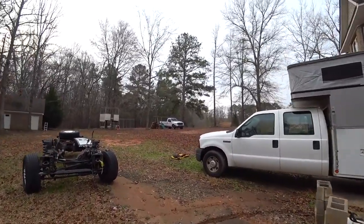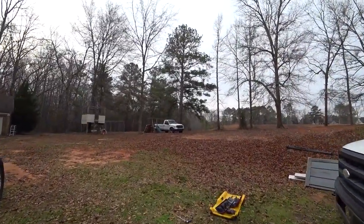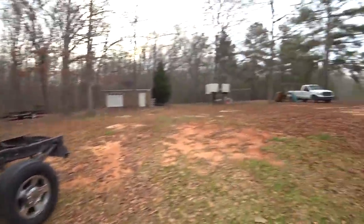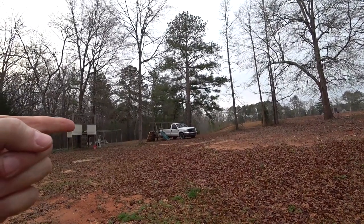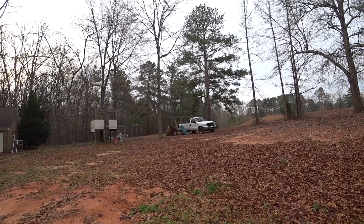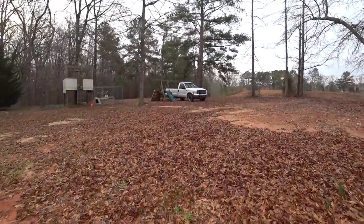Well, I've come to the conclusion that the little white single cab is worth more without the bed. So I'm selling the bed and the tailgate. Trying to figure out how not to hurt myself getting the bed off there, and I saw the swing set back there and I was like, that's the way to do it. So I'm gonna rig up some ropes and see if I can't just get that off there and make it easy on myself.